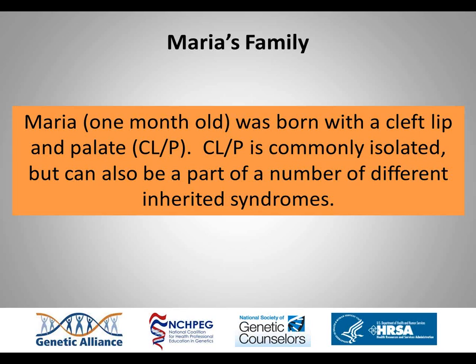Okay, we're now on our third of 4 case studies. So this is Maria. Maria is a little baby. She's 1 month old, and she was born with a cleft lip and palate. Cleft lip and palate is commonly isolated or sporadic, but it can also be part of a number of different inherited syndromes. So that's what we're going to be looking at here.